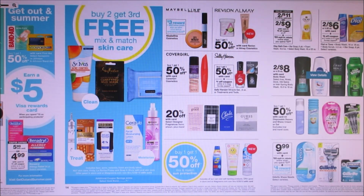2 for $6 for Dial, and then we're getting $2 off of 2, looks like paper coupons, so you guys can get those for $2 a piece. It's an okay deal. I wouldn't recommend it.